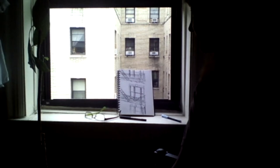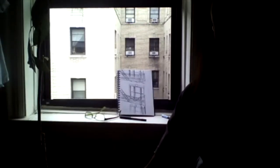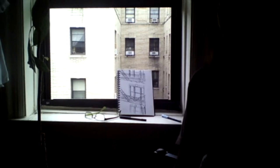Well, that's what's so neat, too, is we've got so many different scenes going on here. We've got a few of you guys inside, a few of you guys outside, some working from photos. That's the fun part of this.